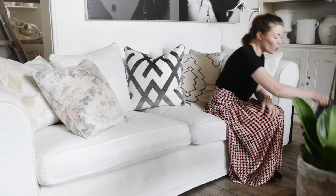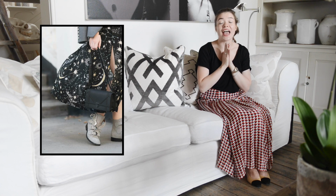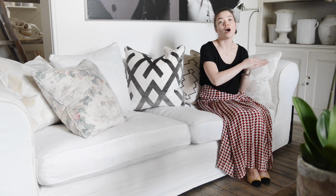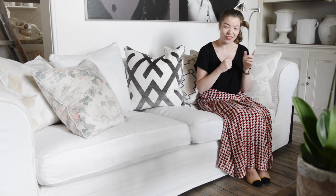And it was almost a toss-up between the Chloe Susanna boot and my Givenchy biker boots, which I absolutely adore and I wear all the time. I will put a picture on the screen so you can see them. But the reason I went for the Chloe Susanna is that they are much more, as I mentioned, cross-seasonal. So you can wear them any time of the year. Whereas I feel like the Antigona, the Givenchy biker boots, although you can wear them in the summer, they are a little bit heavier and a little bit more wintry. So the Chloe Susanna won that one.